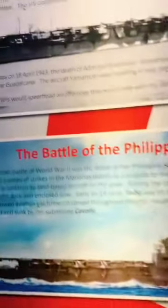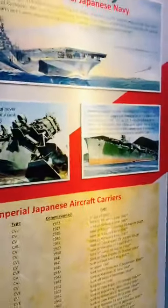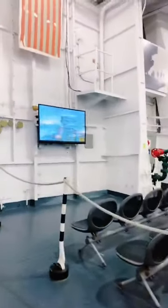If you ever get a chance to come to Mount Pleasant, South Carolina, come visit the Patriots Point Museum. They have so many things here for you to do. They have tours, boat tours. They have helicopter tours. They even show you videos of different things that happened back in the World War.